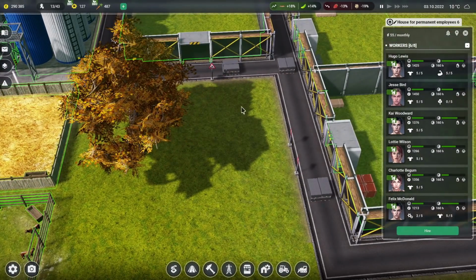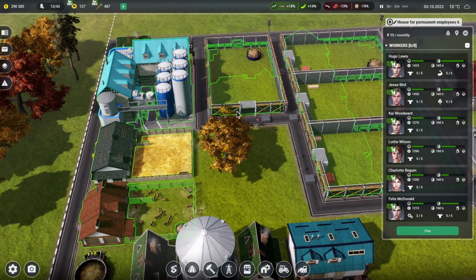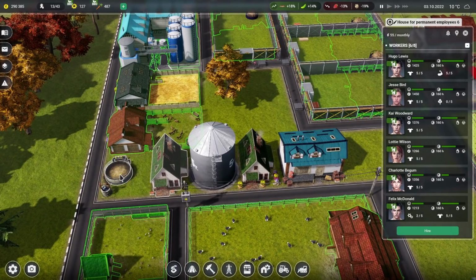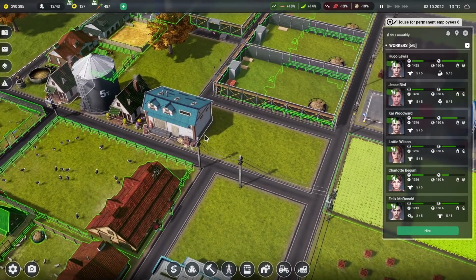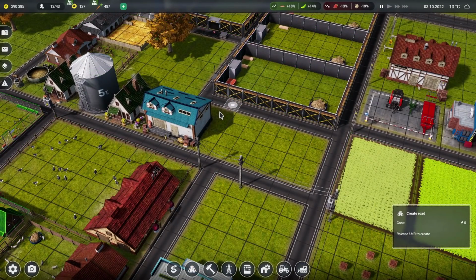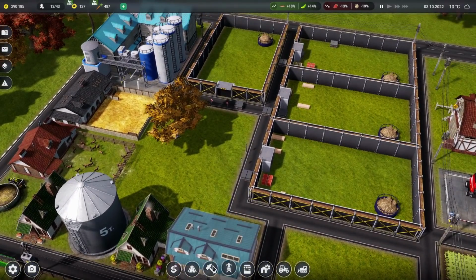But we might want to do that again over here. Because if they do pick up manure from the cows, they're going to have to walk all the way down here to drop it off. And that seems quite a long-winded route. Okay, yeah, maybe that's what we'll do. And also, let's get a little road running down there so they can quickly shortcut through and get to the warehouse. Okay, good stuff.